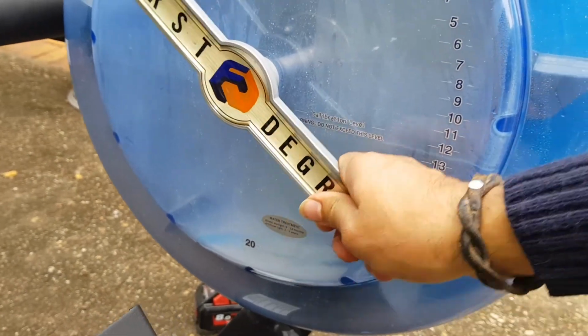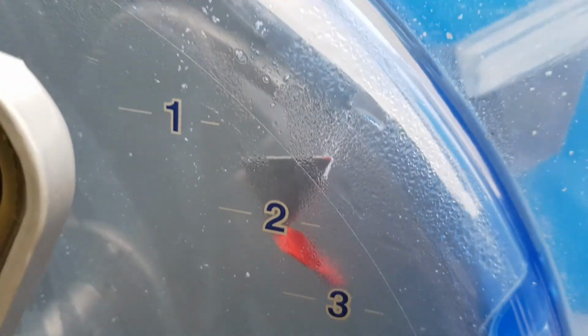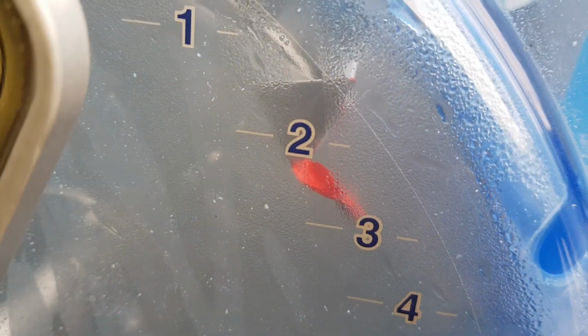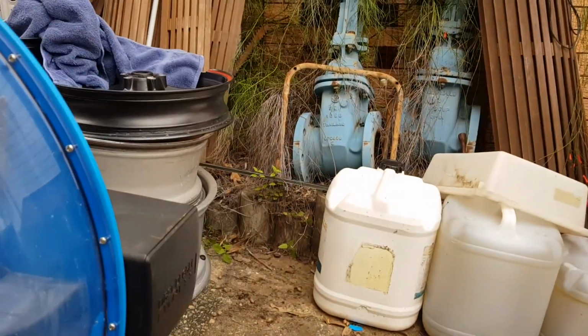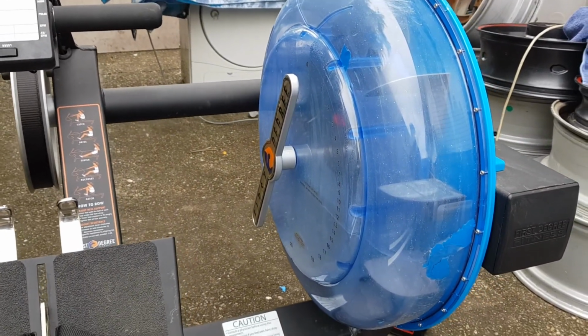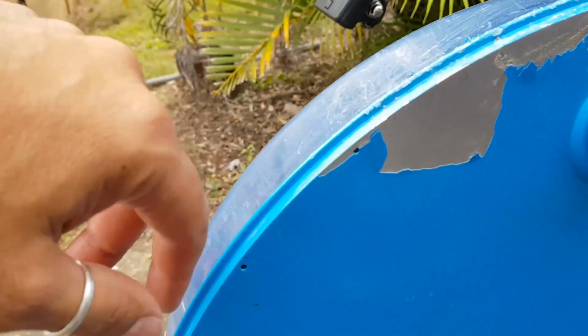But check this out. There's actually an arrow. I'm not sure if you can see that. See the arrow there? That points to the numbers. Even the paint, it's a red paint, even that's peeling off. So yeah, it's a bit dodgy, you know. That's really weird. So I'm just going to probably just peel it all off, and you can see on the back here it's starting to peel, starting to flake.